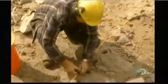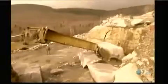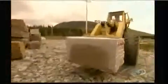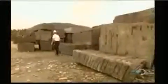Then they set it off. The explosion detaches the section. They then use a combination of drills, steel pegs, plates, and wedges to cut it down further until they have rough blocks measuring 10 feet long by 5 feet wide and 5 feet deep, a size the granite factory can handle. The blocks may be small, but each one weighs more than 45,000 pounds.